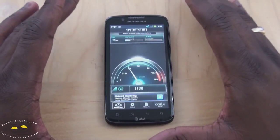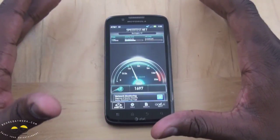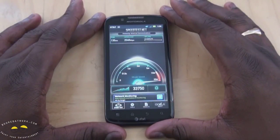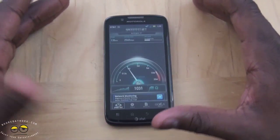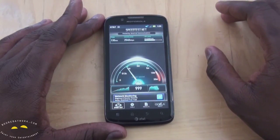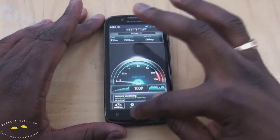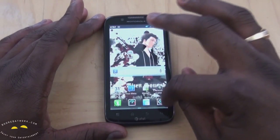Now, of course, this test is not a clear representation of AT&T's network, depending on area, but where I am, it's about 2 megabits or so maximum. It's about 2.5, so it's giving you an indication on how well the network works with this device. And of course, upload speed is about 1.1 megabit per second. So you do have an indication of how the AT&T network is.